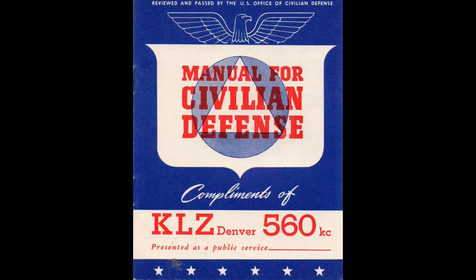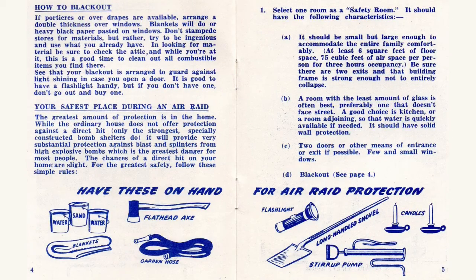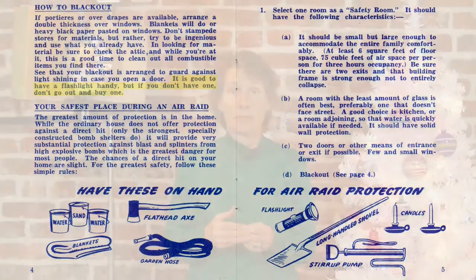This booklet was distributed with instructions on what to do in terms of an air raid. And inside, it said if you don't have a flashlight, don't go out and buy one because it might be needed for other things. The first war ration book was issued in 1942. A second, and then a third, were issued in 1943. The first commodity to be in short supply was sugar, followed by canned goods, meat, dairy.